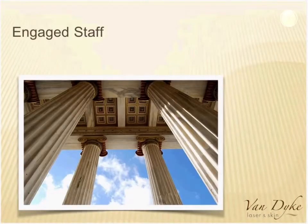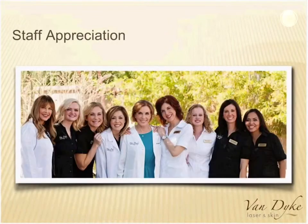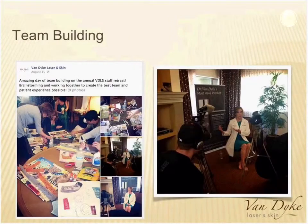So consultation: create the need, and give them the solution for their need. Engage staff. You can't sell something unless your staff's engaged. So I have to make them happy. I want them to love their job, love the patients. I want them to be positively reinforcing to me. So we appreciate them greatly, and we show that. We do team building things. We do happy fun days together. And we learn things, but we also learn about each other.